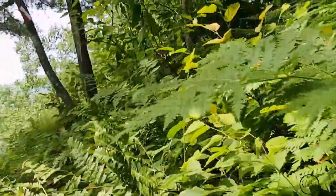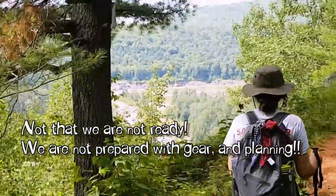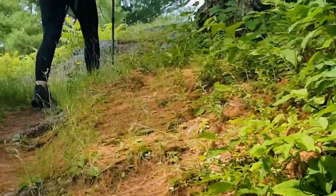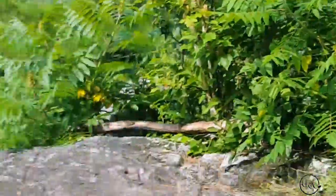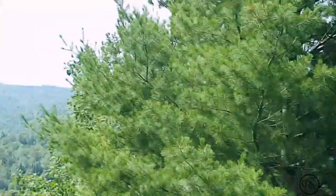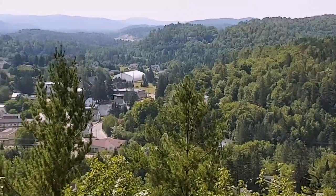Yeah. Wow. What beautiful views. Look at that. It is amazing. If anybody wants to feel like part of nature, pick up hiking, guys. Some water. Yeah. Wow. How beautiful is this, guys? I just want to show you. Ooh. How beautiful is it?